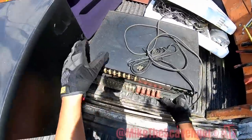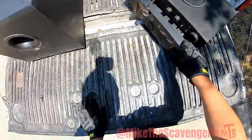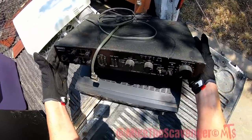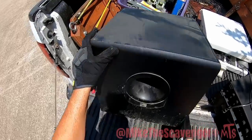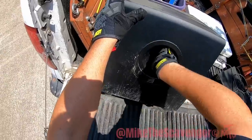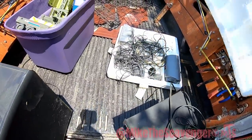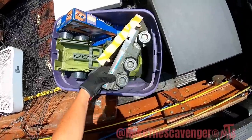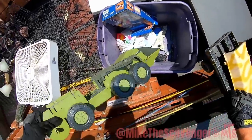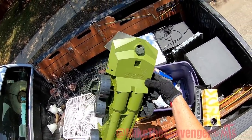All right, so here's what he hooked us up with. He said that all of this works. This needs a knob on this Sony receiver here. There's a Kenwood amplifier and this huge JBL sub. He says it works, just needs a little cleaning. And some speakers. And some old G.I. Joe stuff. Look at that. I mean, they're not in the best of shape. The G.I. Joe stuff is collectible. That says 1988 on it.